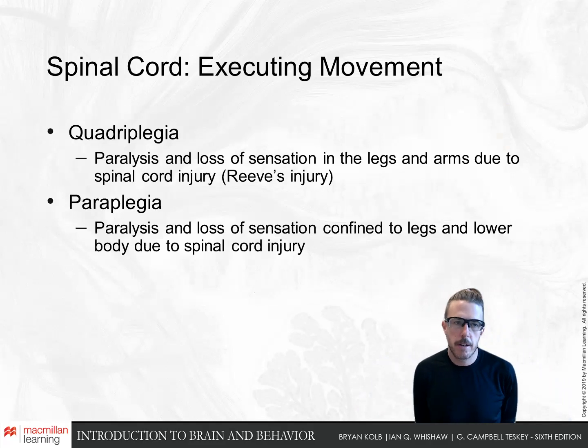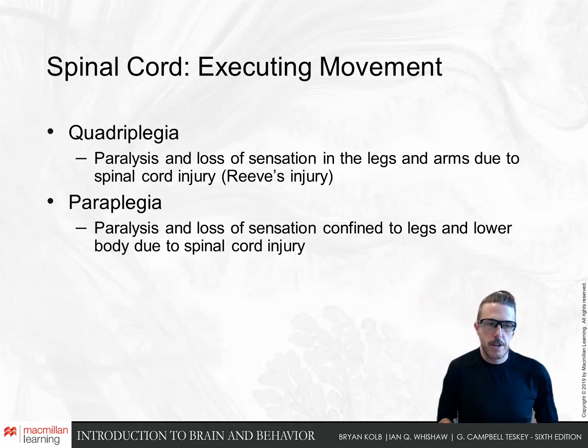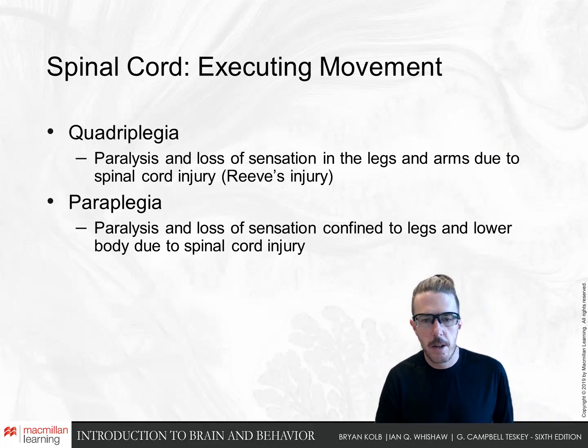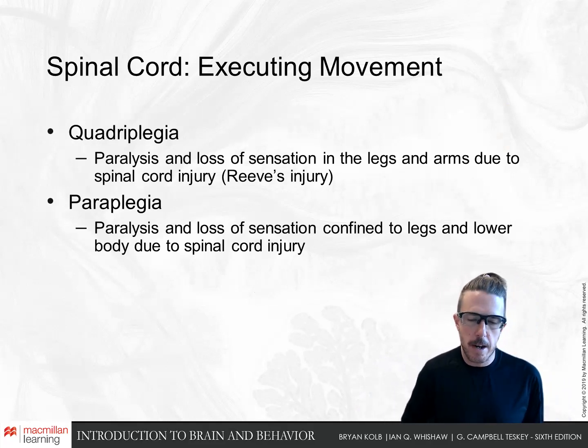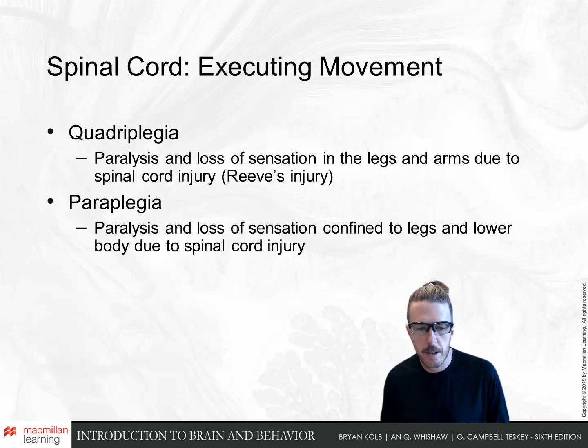Quadriplegia is what Christopher Reeve suffered from, a paralysis and loss of sensation in the legs and arms due to spinal cord injury. Paraplegia is a paralysis in the legs and lower body due to a spinal cord injury that occurs lower in the spinal cord.